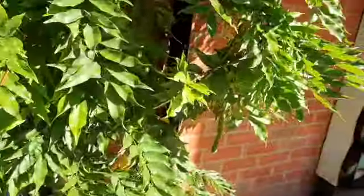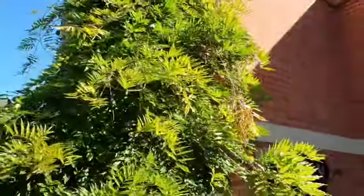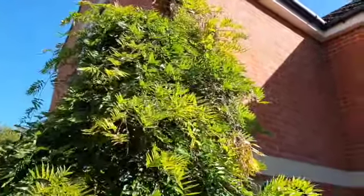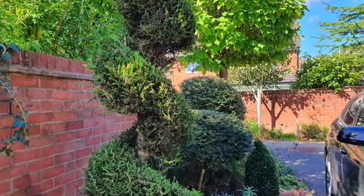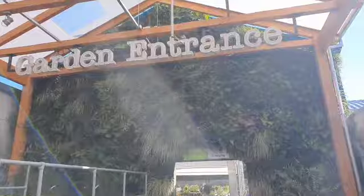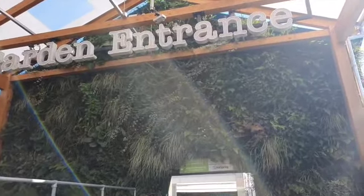And we've got a bean on there on the wisteria. We've kept an eye on the wisteria so far this year. It's looking good. What a fantastic wall, well looked after, but it works. That will cover an ugly space.